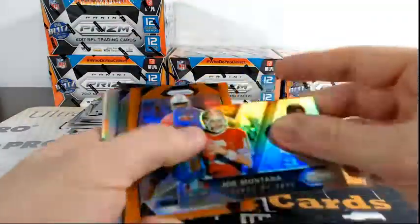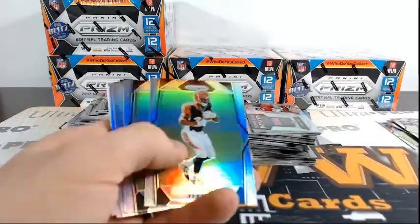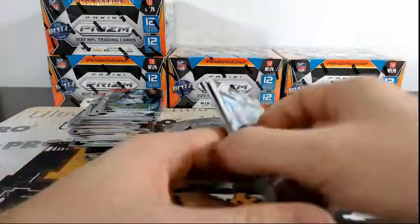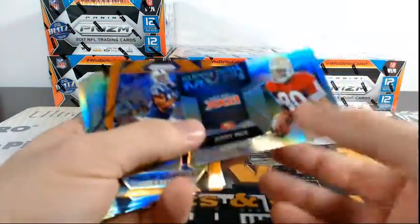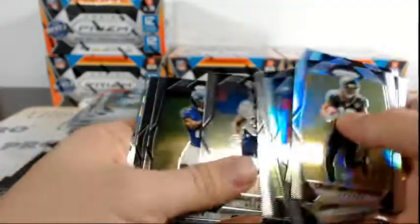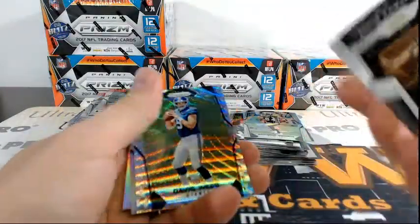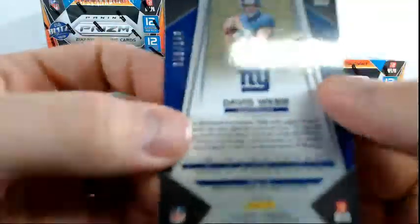Joe Montana insert and a Marcus May for the Jets to 275. Kid Reporter trash. Jerry Rice, Super Bowl MVP insert in a orange Philip Dorsett. I wanted to say purple for some reason. Alvin Kamara insert for the New Orleans Saints. He really has had a great year. And a Davis Webb Prizm for the Giants to 149.